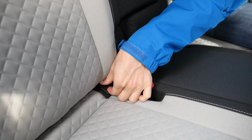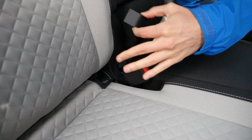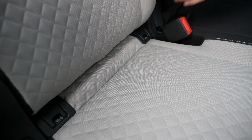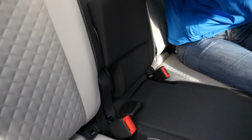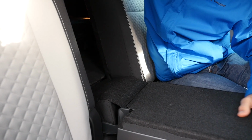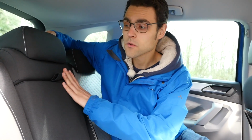Isofix covers, by the way, you can remove this plastic cover and then have the fixation right there on both outer seats. You can put them in place again, and then you also have a ski hatch. And by the way, in the US version, or the so-called Allspace in Europe, you will of course have more leg room here in the rear. You can check out the static review of the Allspace to compare the cars as well.